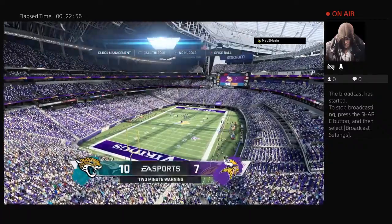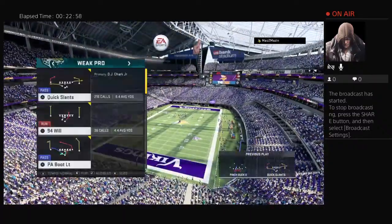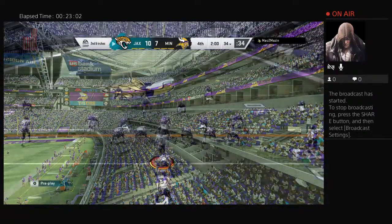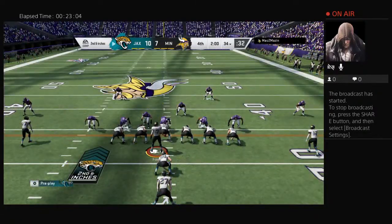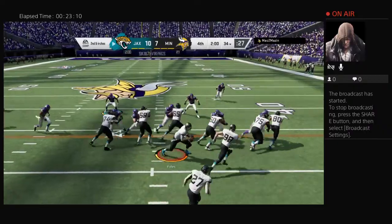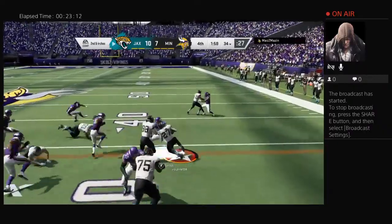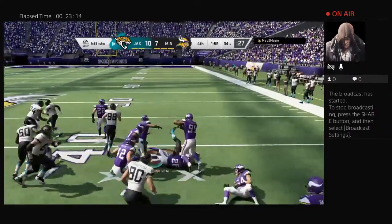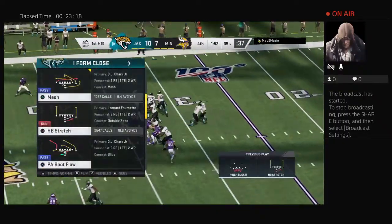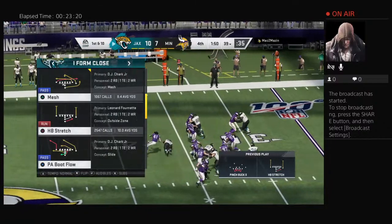3 points separating these two sides with 2 minutes left to go in the 4th. So it's Jaguar football here as we welcome you back. They've got a 2nd down now as they search for a way to get this one to the finish line. Fournette running right. And he'll get it out near the 40 to the 39. A gain of 5, good enough for the first down.